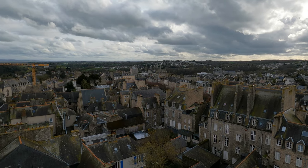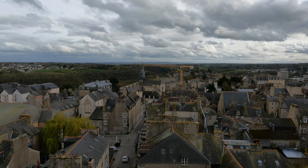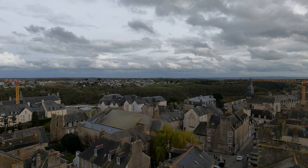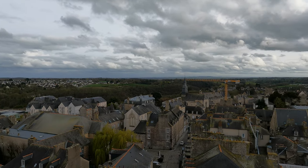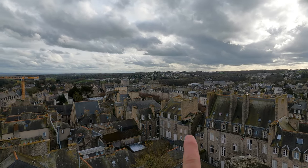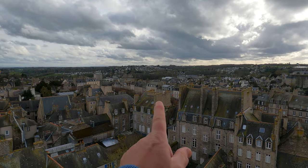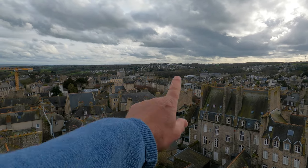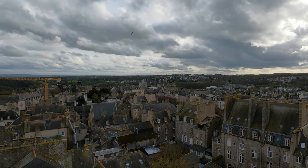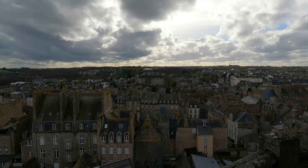Oh my word. Oh, I'm not sure if I like this. That's the gate we walked through. See the big round turret? Remember we walked down that way? Yeah. And then up through there. Wow. I think this is my favourite. Wow, this is amazing.